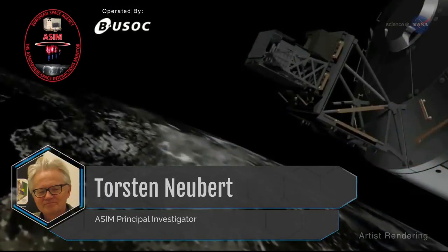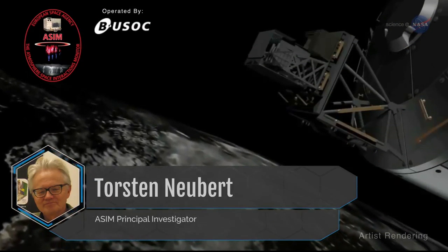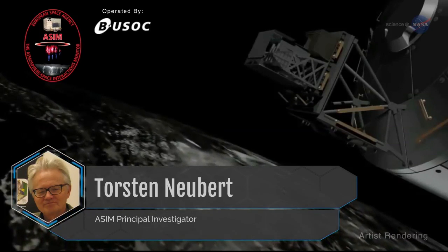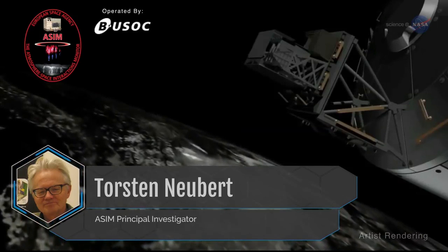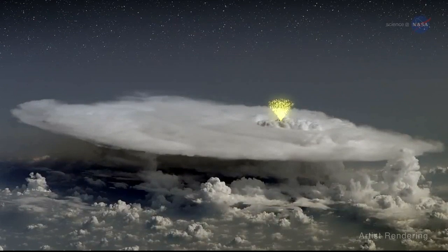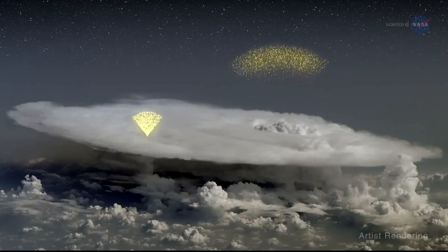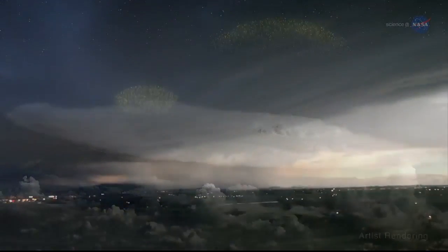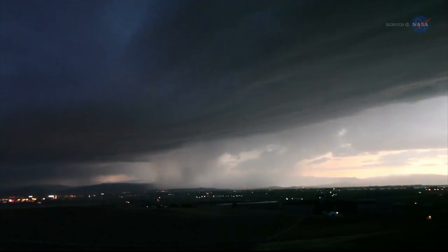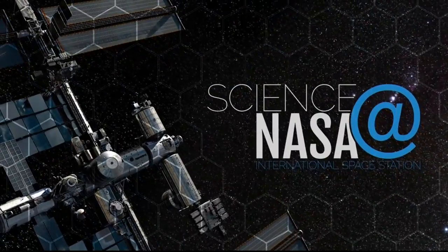Torsten Neubert, ASIM principal investigator, says the instruments will monitor thunderstorms and their effects on Earth's atmosphere, gathering information about blue jets and other TLEs, as well as flashes of X and gamma rays. LIS and ASIM will be providing data that gives researchers the opportunity to analyze storms from both below and above. All of these studies are adding to our knowledge of how storms evolve and change, helping improve storm models that could lead to better predictions and forecasts.